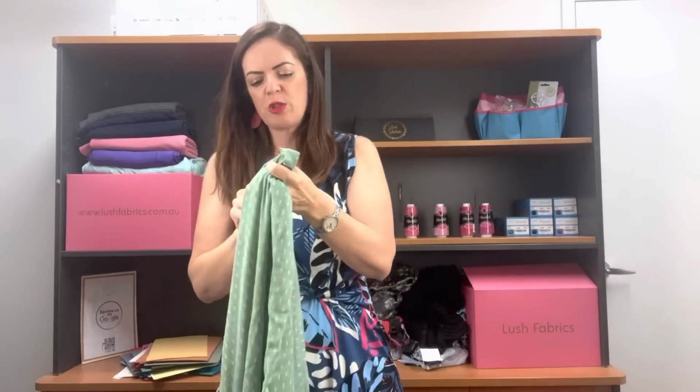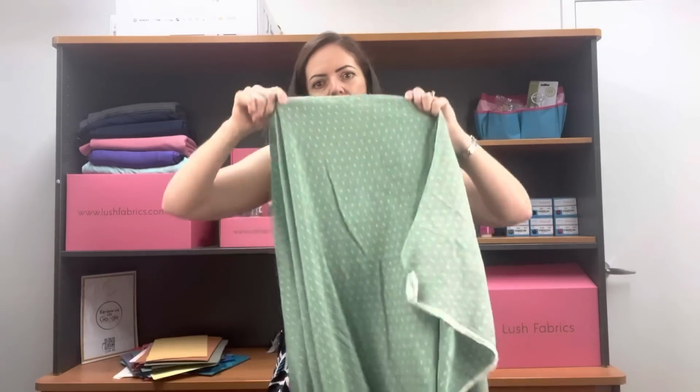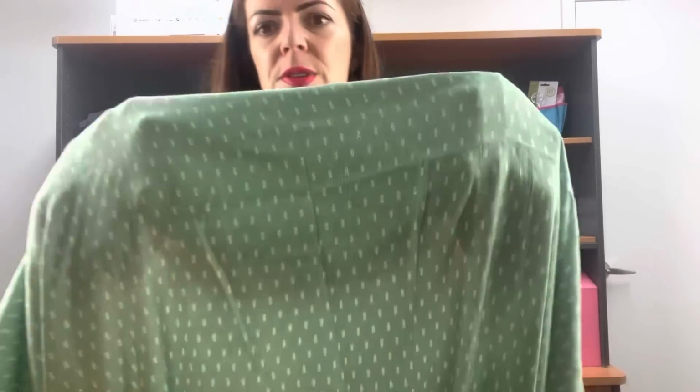You can see that there. So it's got that wrinkle effect to it. Again, it's 100% rayon, woven, lovely and light. Really nice drape. I was going to say stretch there, but really nice drape. And did you notice the print is these cute little arrows?